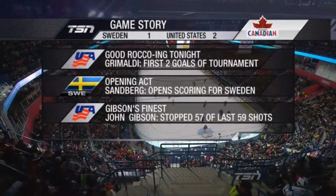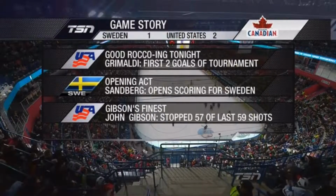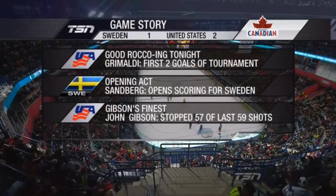Rocco Grimaldi's got his first 2 goals of the tournament. Nice timing by him. Sandberg opened the scoring on the power play for the Swedes, and John Gibson has stopped 57 of the last 59 shots he's faced.